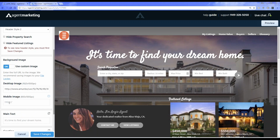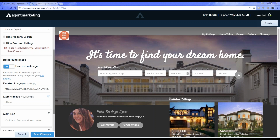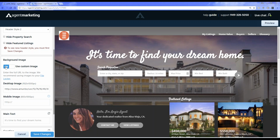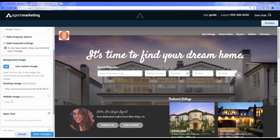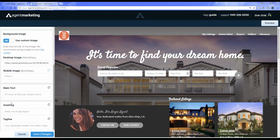And the cool thing is you can do a mobile image and a desktop image. So if you want something completely different from what we have on here, and you want it to be different for your desktop or your mobile, you can do that, which is really cool.